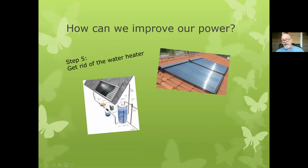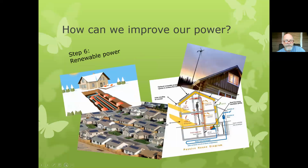Try to get off the grid on some things. Again, the water heater, this is my expertise, and it's just great. The sun's there. We've got a lot of good sun. We get about 1,000 watts of sunlight every second. So why not use it as best you can.